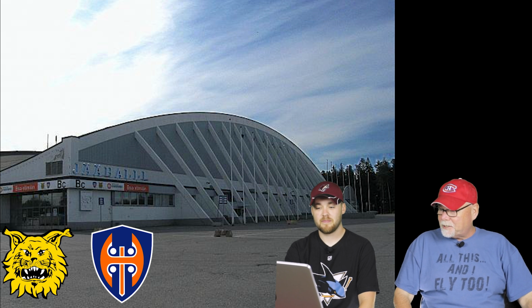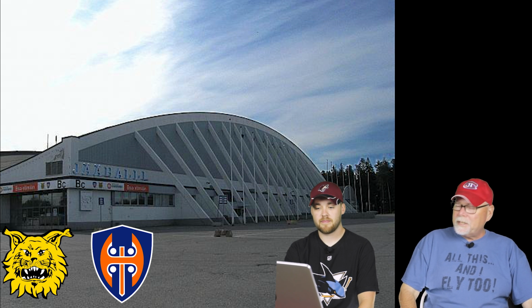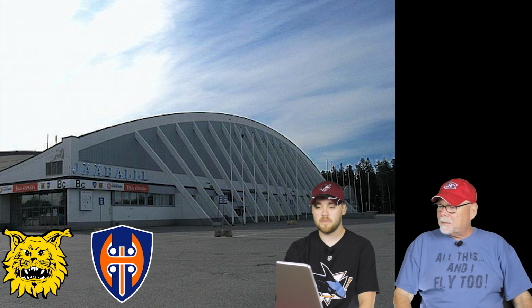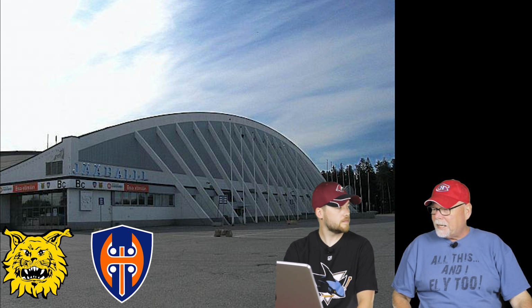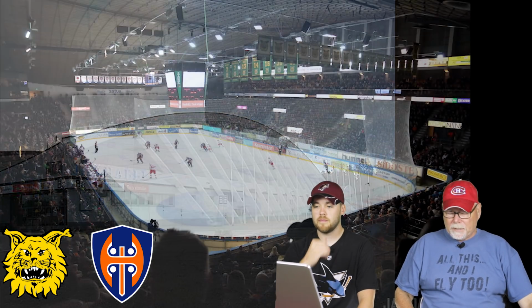This was built in 1965, and I would have thought maybe a little more recently than that. Yeah, it looks a bit modern. And it has some structure on the outside, which may be for show, but I'm thinking it's probably for engineering. And it's quite a nice rink inside.